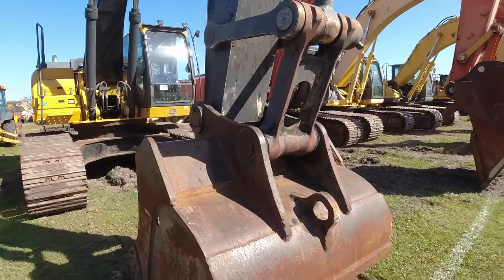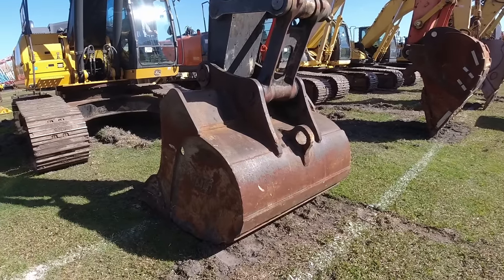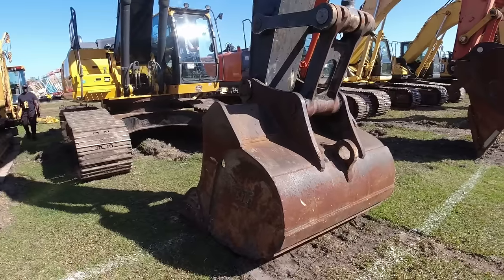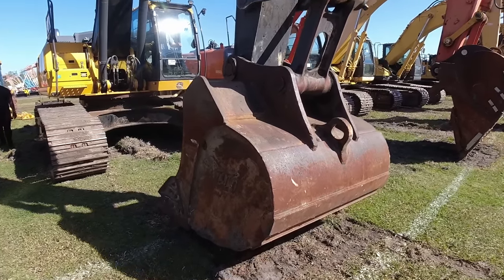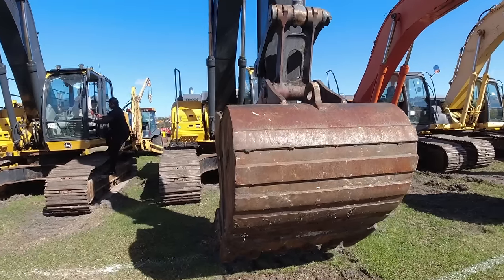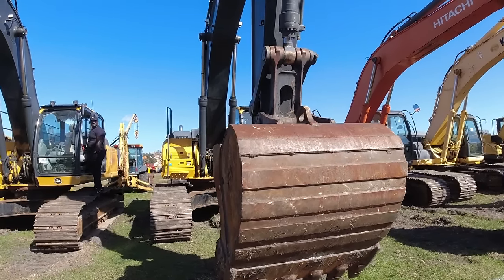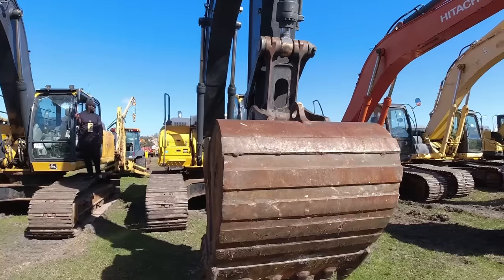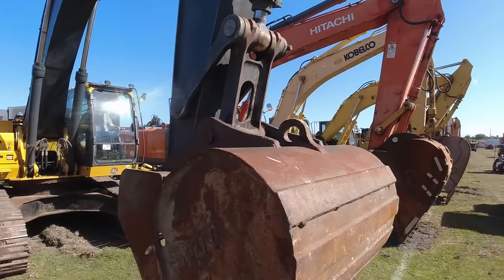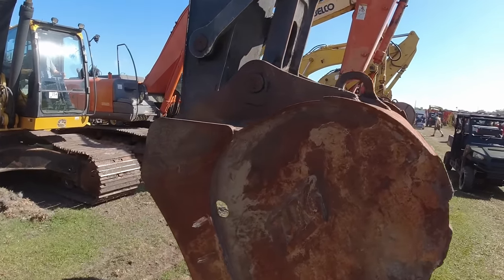Main thing you're going to notice right here, the grease worms got to it. And you'll see it there when he does the shaky shaky. Wow. He ain't had any grease. I would almost say probably never.